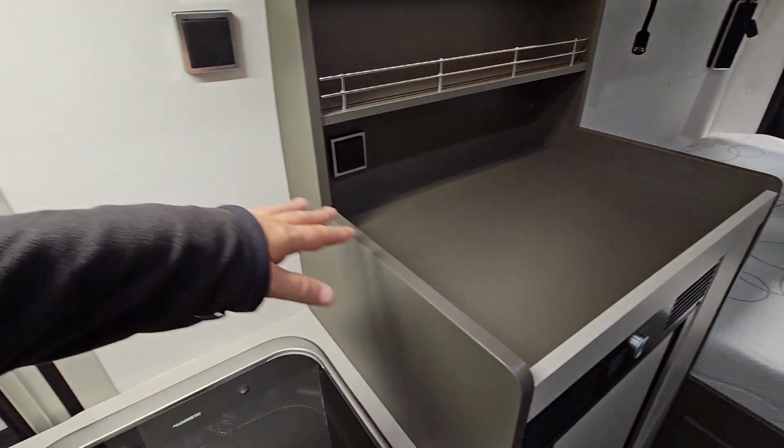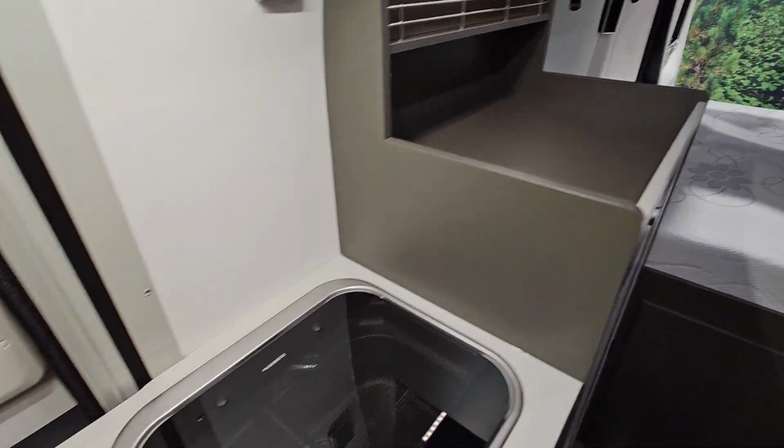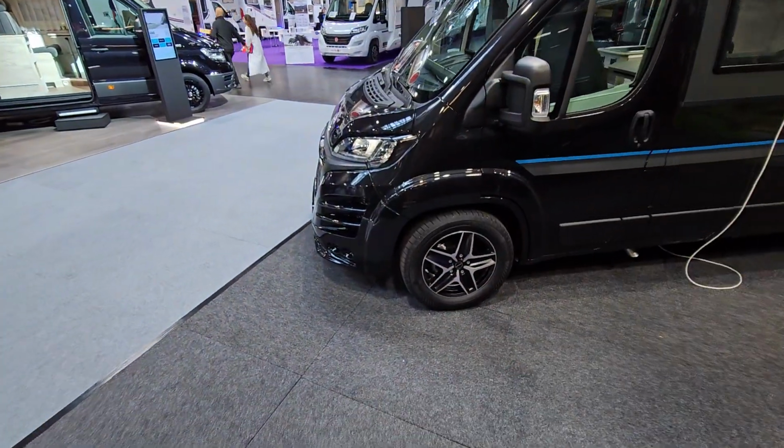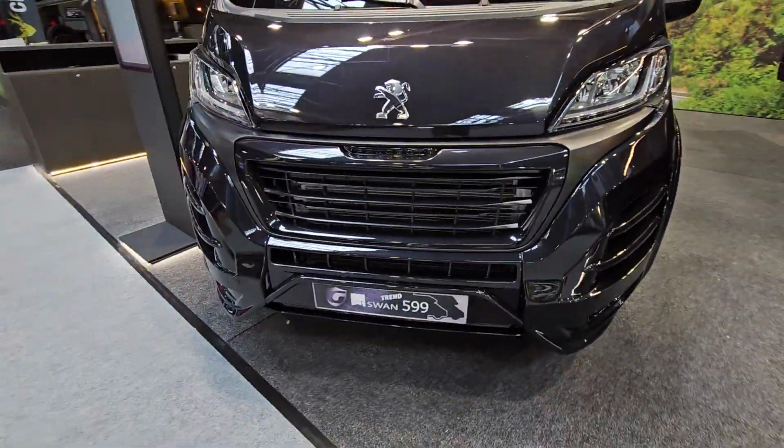Comes with a Dometic fridge here. We've got the kitchen block with a bit of storage on the top. Well, a bit of storage, a bit of space to play around with. 2 burners, sink, and let's go to the next one. Alright, so what's this? Swan 599.